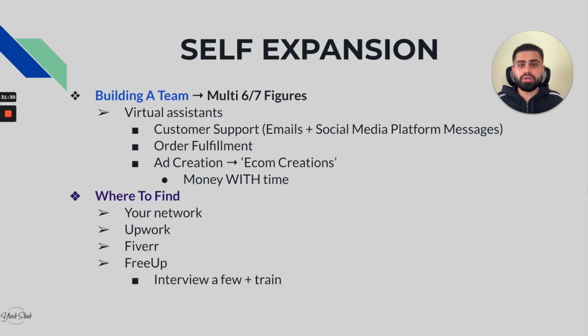But the first thing you want to do is, again, outsource everything that you absolutely can so you can spend a little bit more time on the business than in the business. I did talk a little bit about this on that last slide. For example, customer support is something that you can definitely outsource, having all these inquiries and questions come in through emails, even on social media platforms, such as Instagram and Facebook. Maybe you're getting a ton of comments and messages. You can definitely hire a VA to do all these things for you.